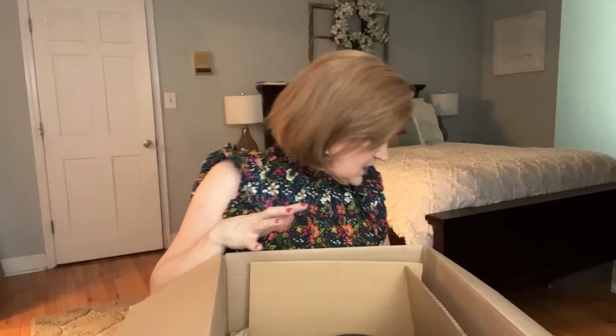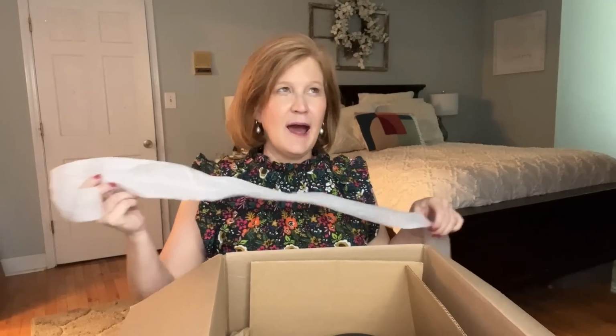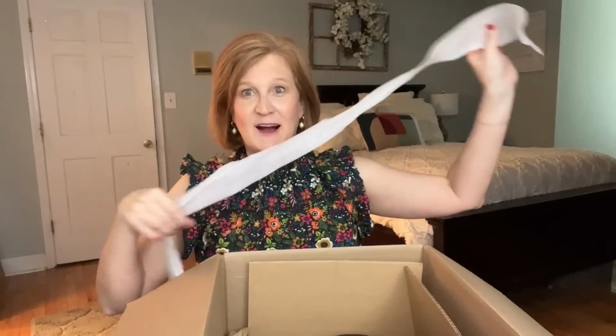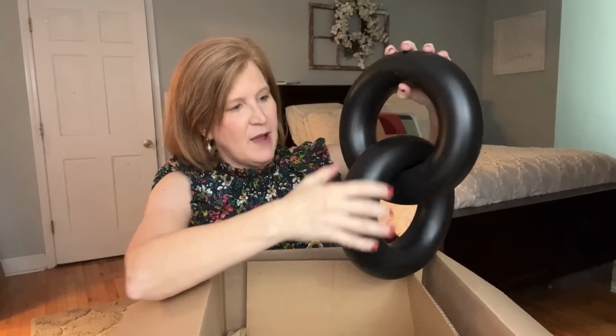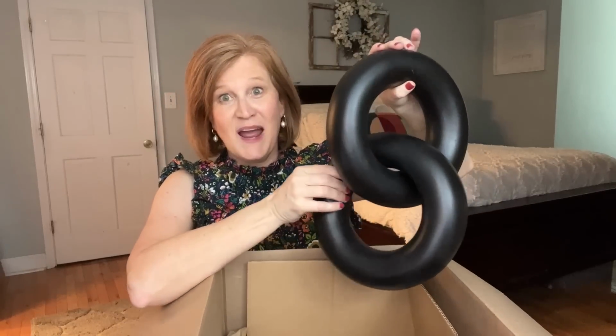Now, if you're interested in knowing how it was packed, it did come in a separate box in this box with packing peanuts, and then think like a Halloween mummy costume, like you would wrap yourself. These were wrapped around each link. I'm still trying to figure out how they made these, because they had to be made just like this because there's no seams in any of the ceramic links. These are handmade. I mean, absolutely stunning.